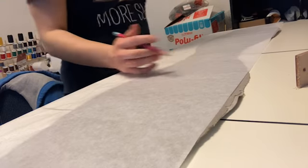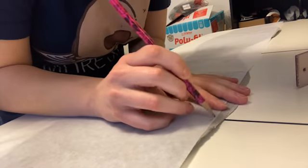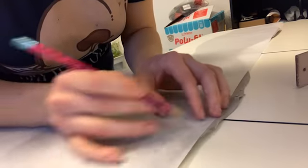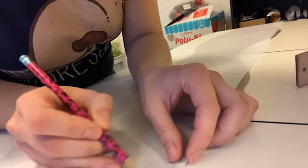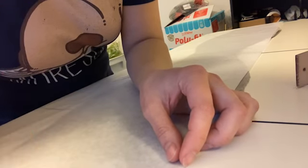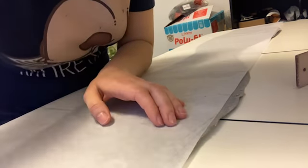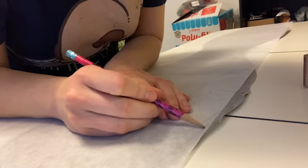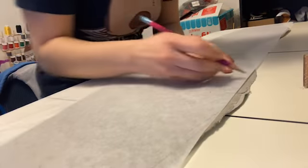And here we go. This goes. And then I can actually mark this up all I want because it's going to be on the inside of the garment. It doesn't really matter.